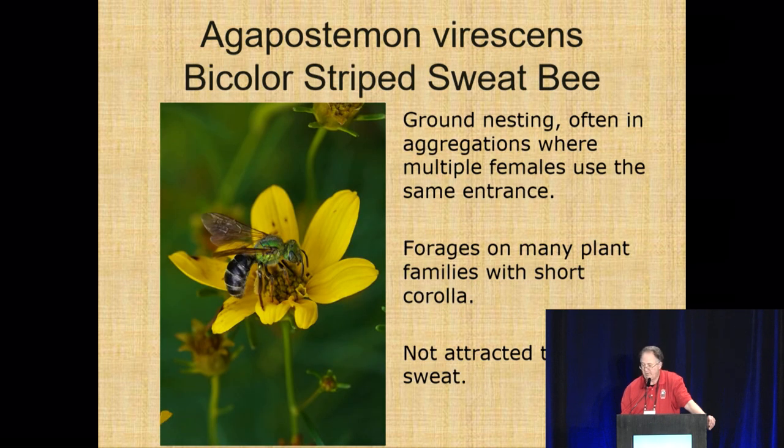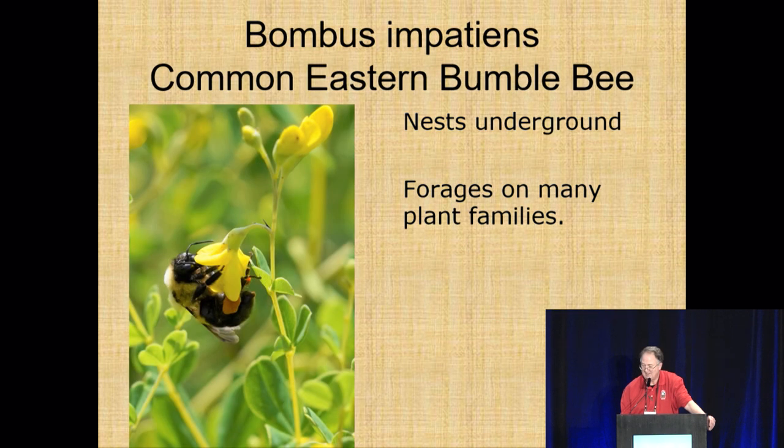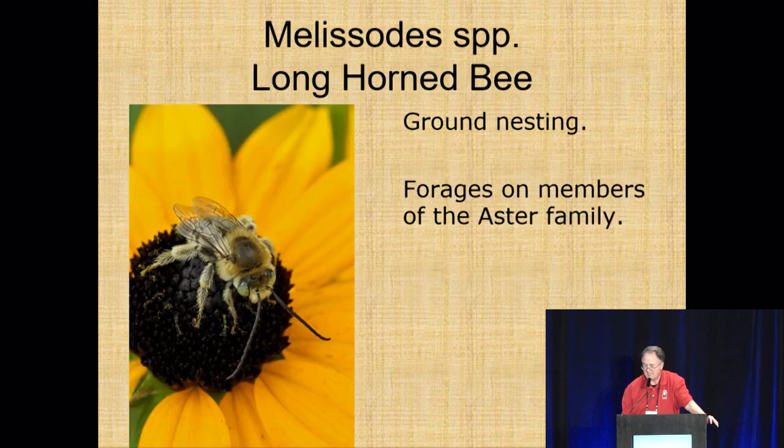So let's look at a few examples here. This is a bicolor striped sweat bee. It forages on many plant families that have short corolla. Then you go to the pure gold green sweat bee, which forages on many plant families and occasionally lands on people to lick their sweat. The last one didn't. And then we have the eastern bumblebee, many families. And again, the ligated furrow bee, many species.